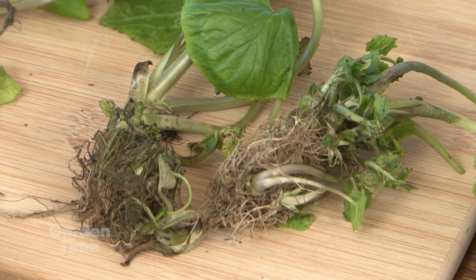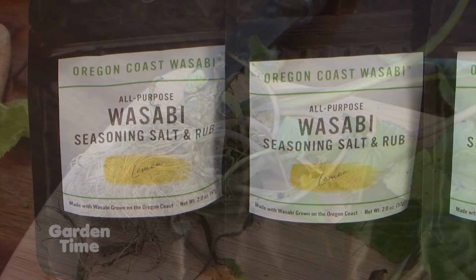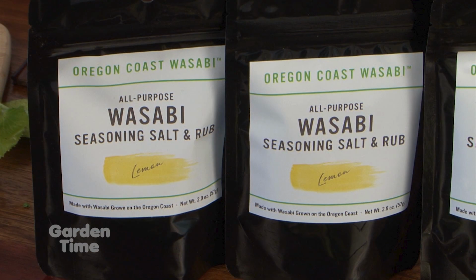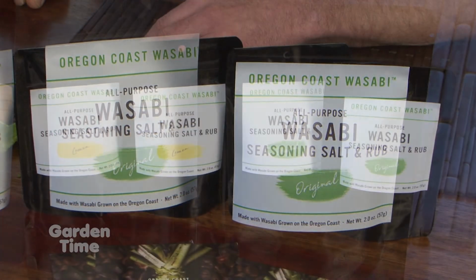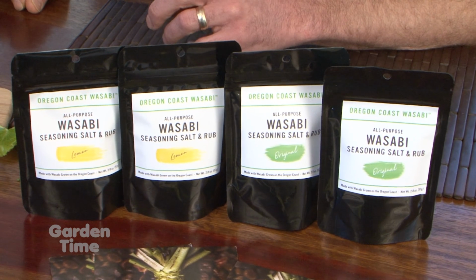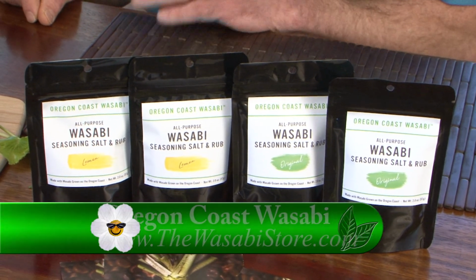We also sell rhizomes, and we have a new product that we released this year, which is our wasabi seasoning salt. This has freeze-dried wasabi in it. It's a salt and a rub. We had a lot of people tell us this is really good on barbecue. We had people using it as a rub on ribs and things, and so we have that available.